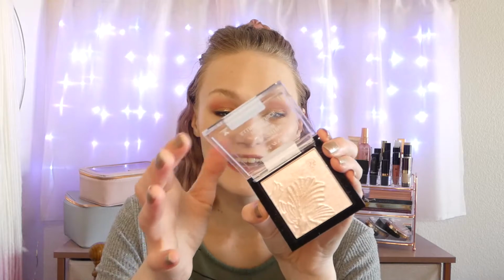So I didn't use this one today because I have another one that's also very much shocked me. But this one is such a good everyday type of highlighter, and everybody should have this. It's so good.